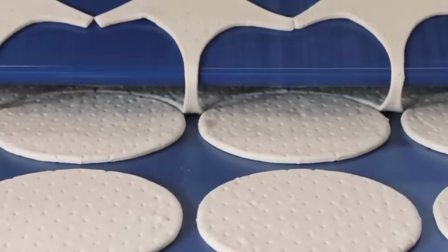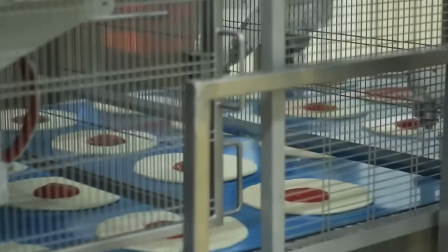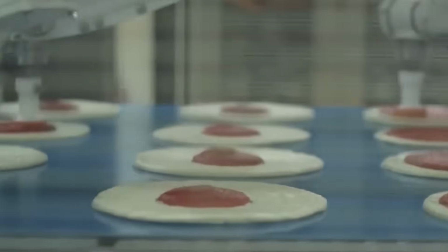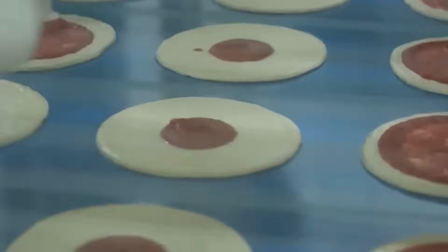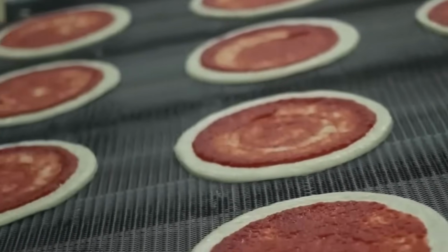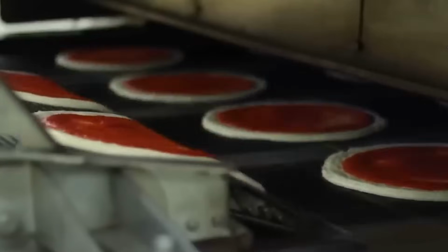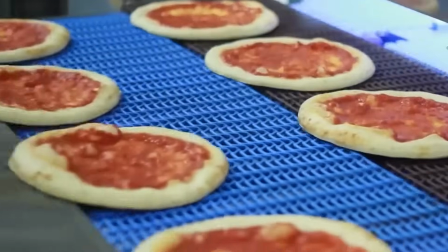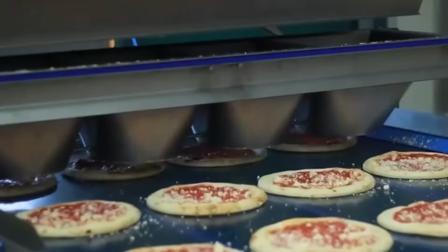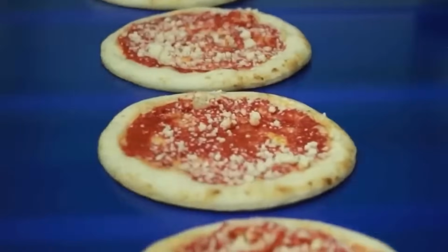Next comes the flavor bomb, pizza sauce. With an impressive level of precision, sauce dispensers spread rich tomato sauce evenly across each pizza base, stopping just shy of the edge. It's so satisfying to watch, like watching your cravings get fulfilled in real time. And now, it's time for toppings. Whether it's gooey mozzarella, pepperoni slices, mushrooms, or bell peppers, each topping is layered on with thoughtful attention to distribution.